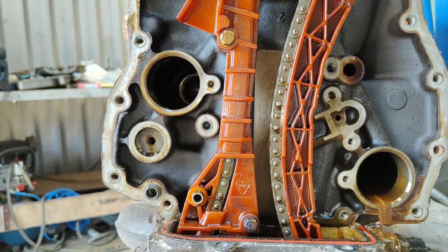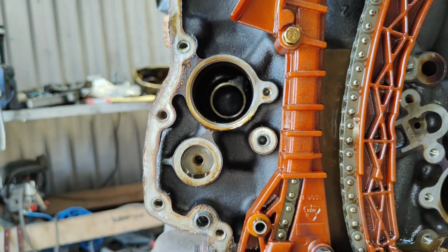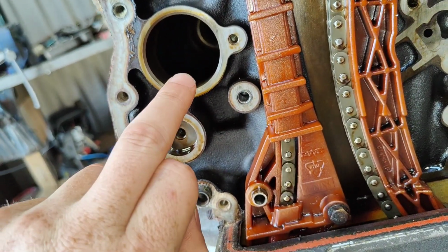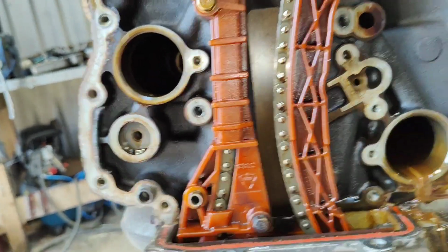So the idea is, with the balance shaft delete kit, you block up this area and the one behind it. There's an oil feed hole coming from there, and it also goes down there to feed this sprocket, which is no longer used. But once you block this hole up, you don't lose any oil there.